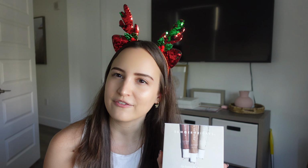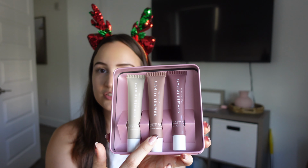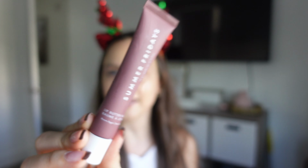I wouldn't say it's bold red lips, but it definitely is a dark purple, I feel like. You know what? I'll apply some. So it comes in this cute little tin, and you get all 3 lip balms right there. So you can see the original one, the vanilla beige. So this is just vanilla beige, and then brown sugar. So there it is. I am wearing the brown sugar shade. So like I said, it is not a red lip, but it's more of a purplish, which I think very much goes with the packaging.